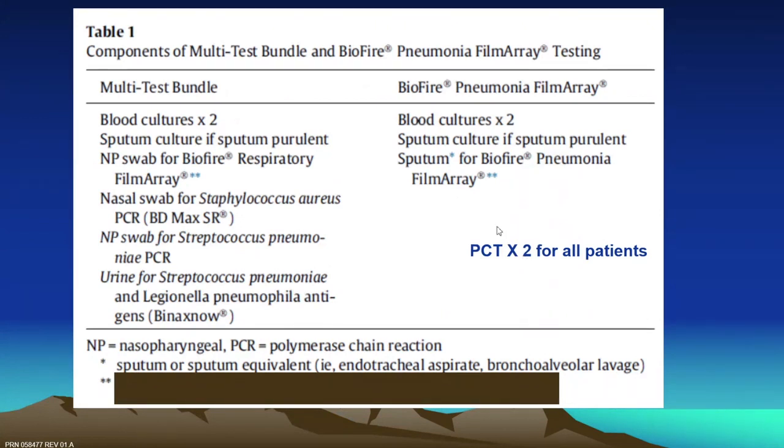So the question was, could we change our diagnostic approach to patients admitted with community-acquired pneumonia to including the sputum and blood cultures, and then just do the Biofire PCR panel on sputum, and using each patient as their own control, compare the detection yield with that multi-test bundle. Again, we still are using the blood and sputum cultures, the nasopharyngeal swab instead of the sputum swab, and the extra PCRs for Staph aureus, pneumococcus, and urine antigens.